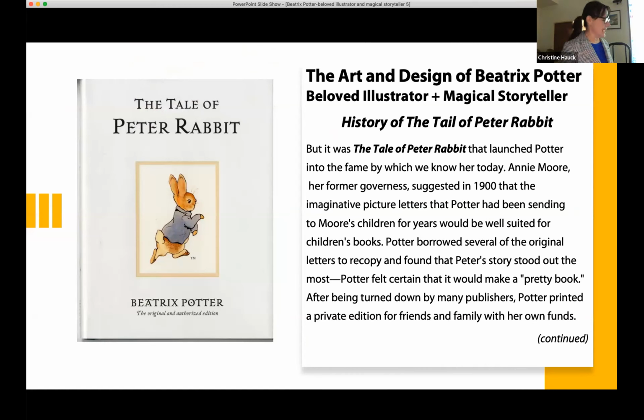We're going to focus now on the history of Peter Rabbit by Beatrix Potter. It was the tale of Peter Rabbit that launched Potter into the fame in which we know her today.